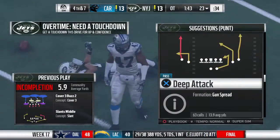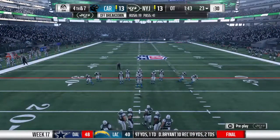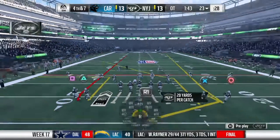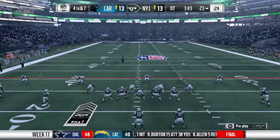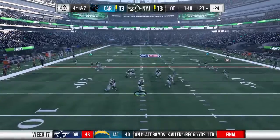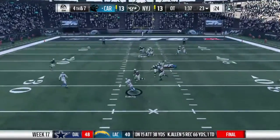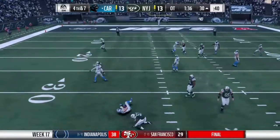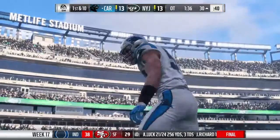I know there may be temptation to go for it here in overtime, but you have to punt the football. I like how emphatic you are about it, because I know the tendency is, as a player, let's go get this thing. You're actually telling your coach, come on, coach, we can get it. We have that play call. And the head coach had... Oh, and it's intercepted. It's the Pro Bowler Luke Kuechly that picks it. And he will return this one to the 30-yard line.